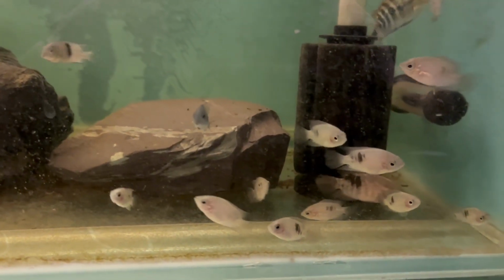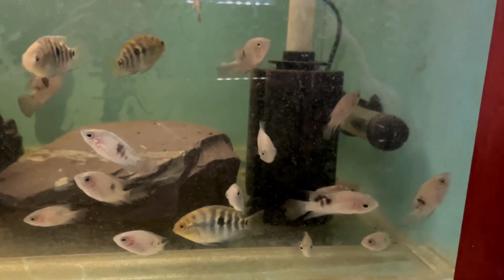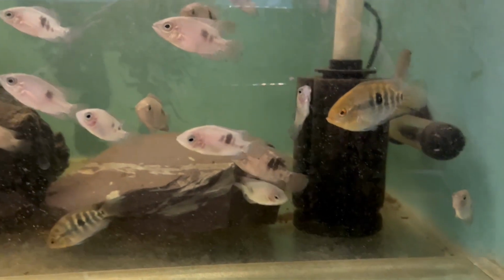Don't know whether you remember with the chocolate cichlids, I was trying for ages to actually get some that I could grow on. And this was about the 4th batch that these ones actually made it. So yeah, some of them are getting some nice colours now.